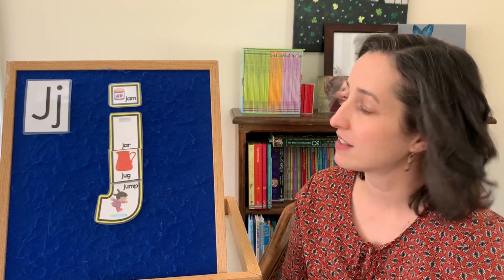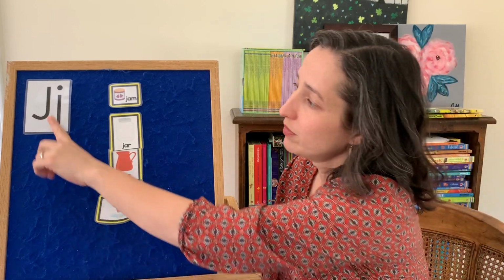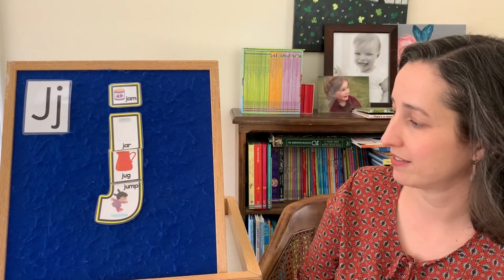So what do we make? This is a lowercase letter J because it has that dot on the top. Looks like this one. The lowercase j.